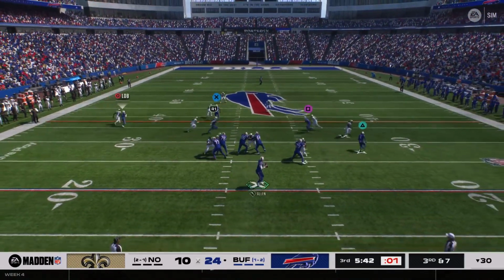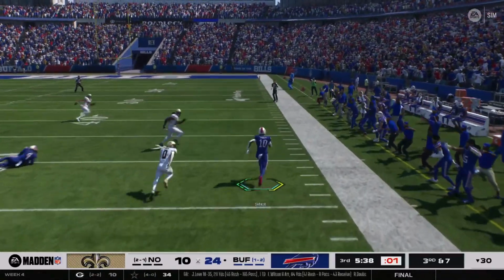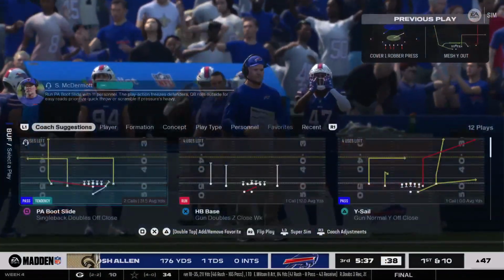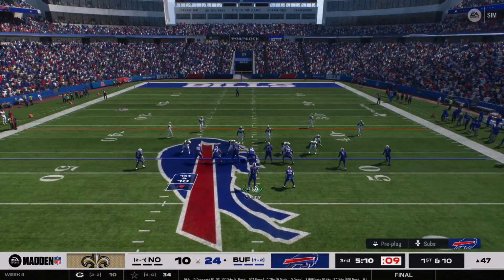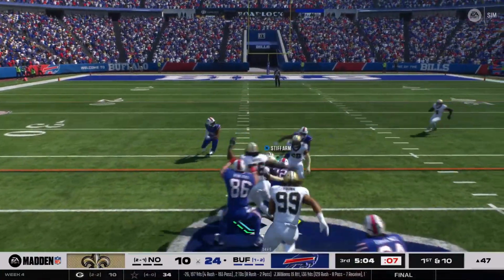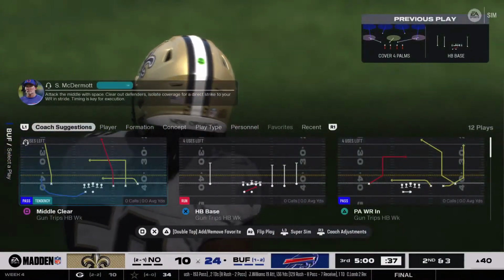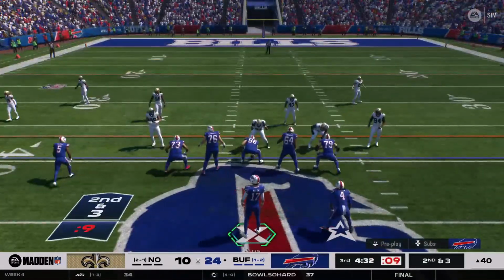Snap comes at 1, and it's Allen. Has his man, it's Shakir. And he'll take this to the other side of midfield before going out of bounds. So in Saints territory now. Here's 1st and 10 at the 47. And a pretty big hole as he's down to about the 40. It's a 7-yard carry to set them up with a 2nd and 3.